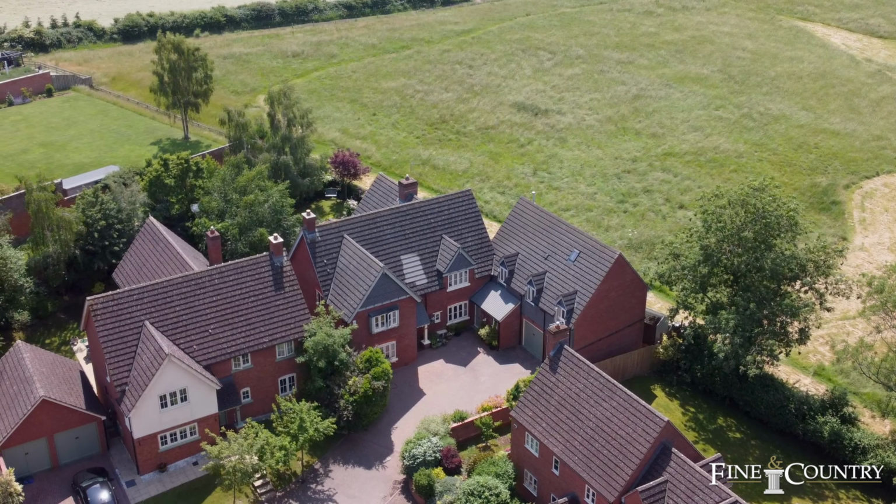This magnificent property was built in 2007 and offers 5 double bedrooms, 3 bathrooms, including 2 en suites, a beautiful breakfast kitchen, and 4 reception rooms.